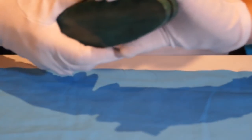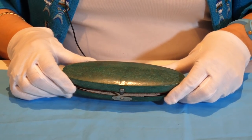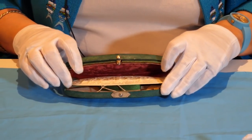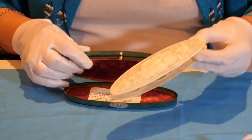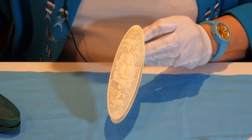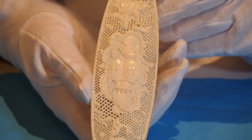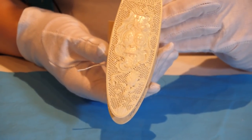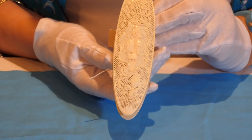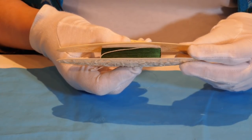Moving along, I want to show you this ivory deeply carved filigree knotting shuttle that came in its own sharkskin covered case. This is also from the 18th century, and when I open it up, you can see how perfectly it fits in the case, and hopefully against the blue you can see the different motifs, and they're different on each side. And this one still has some silk thread for knotting on it.